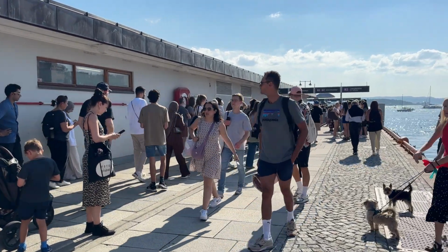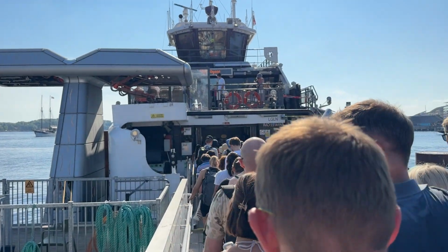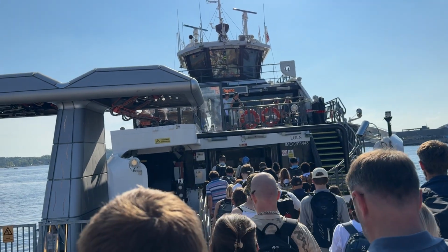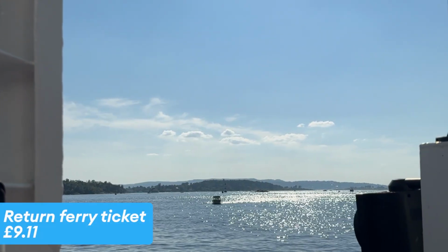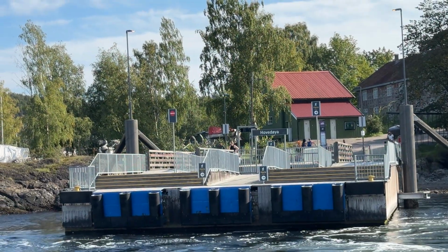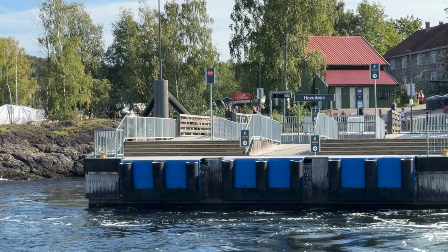So that's fun. So as you saw, the ferry entrance was a bit of a nightmare. Like it was really hot and really long queues. But basically you can get the B1 or B2 ferry to the island that we want to go to. And you have to book a ticket on the Ruter app, which is their local transport. So this is the island that you come to if you want to go to the beach in Oslo.